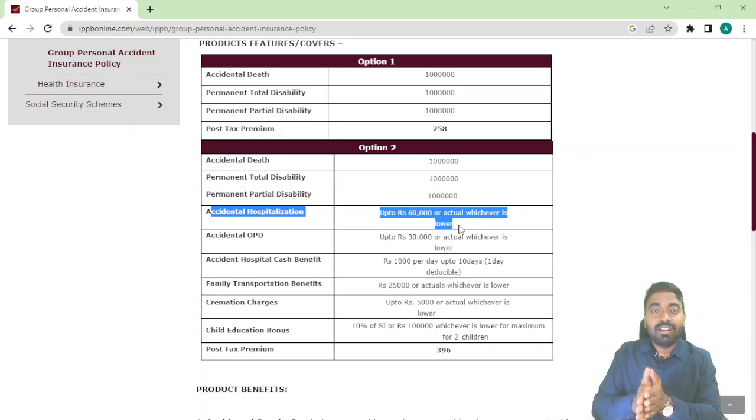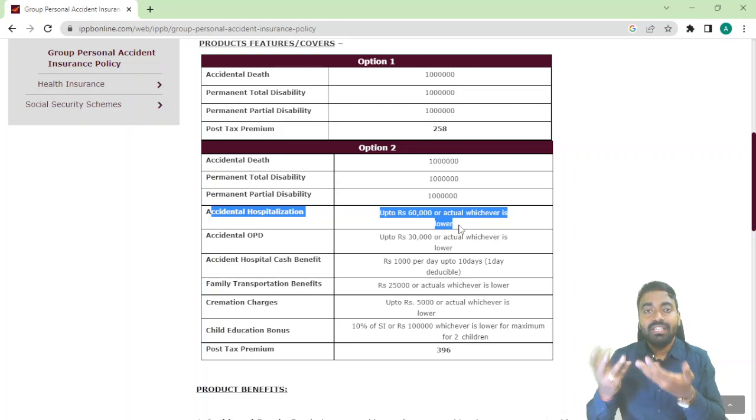Also, if you are ordering one, in such a case also you have to pay around 500 rupees. But if you purchase this particular life insurance, or particularly the group personal accident insurance, in such a case you are paying only 396 rupees. But the benefit you are getting is 60,000 rupees or actual expenditure, whichever is lower.